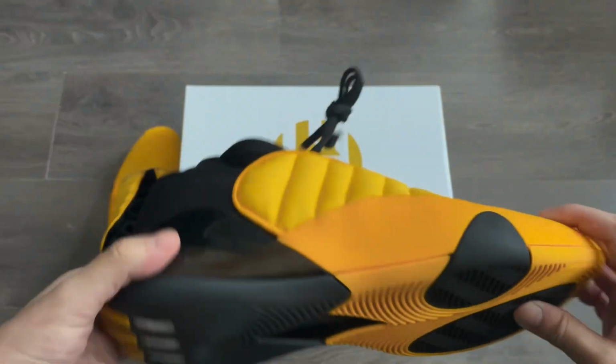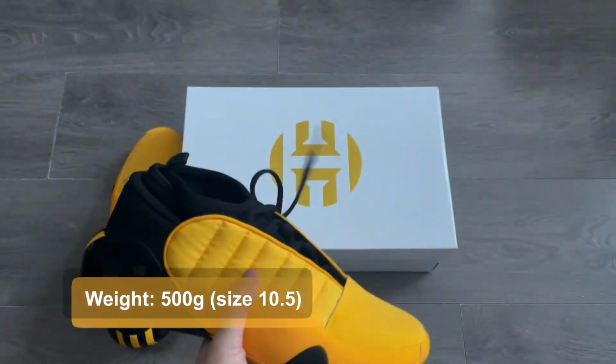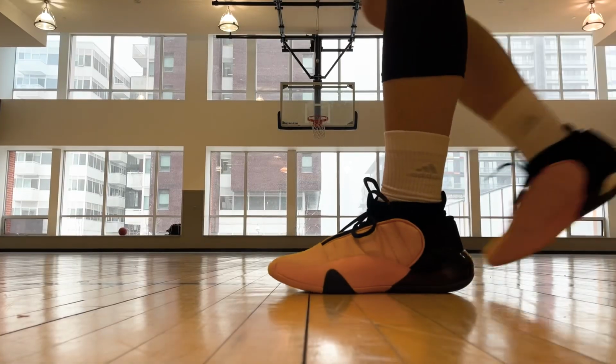Now, one thing that I have to mention is the weight. For size 10.5, it's exactly 500 grams on the scale. So they are a pretty heavy shoe. Not a surprise to me, but probably not ideal for those who really prefer or need a lightweight shoe.